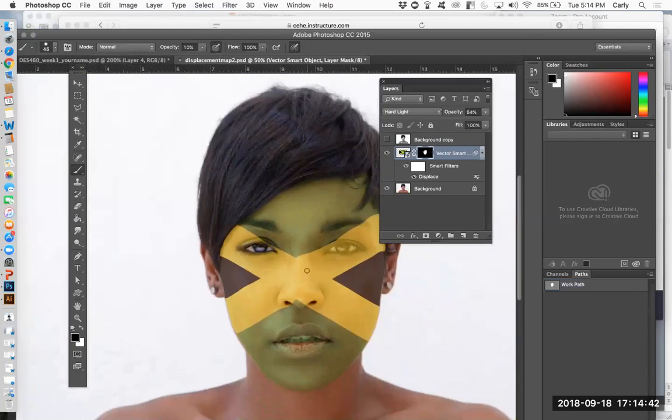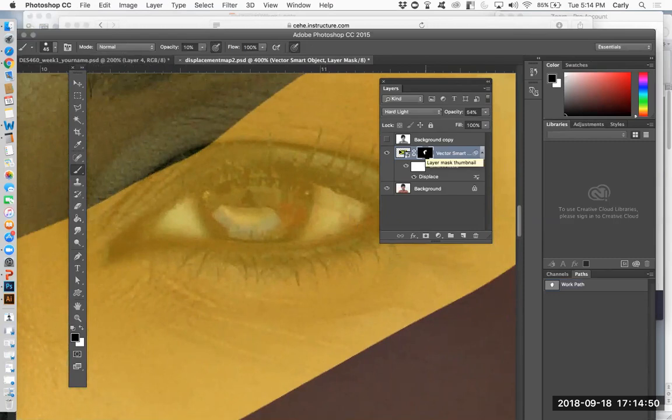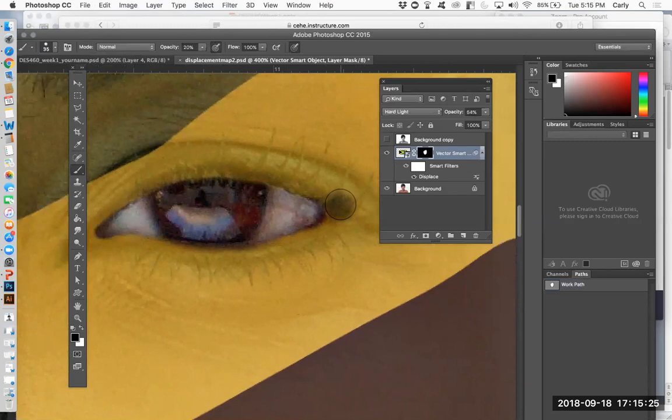Okay, and I'm gonna do the same thing for the other eye with my paintbrush. Remember, always make sure you have your layer mask selected. Make sure you have that black and white shape selected. I'm increasing my opacity to 100 again, right? Because I want it to be nice and bold, you know, here in her eye. And then I want it to blend outside of her eye. So I'm changing my opacity back down to 20 by hitting 2 on my keyboard. Now with a big brush, painting, painting, painting.